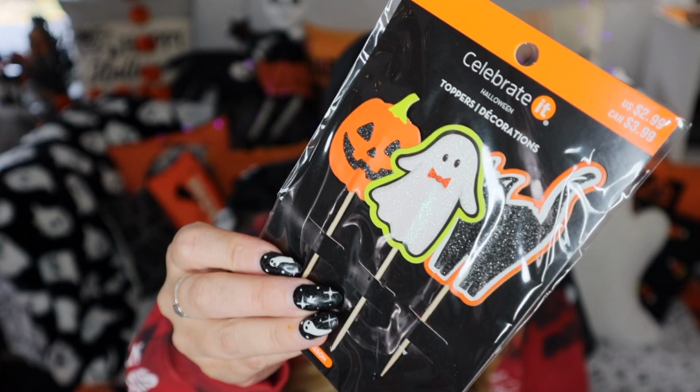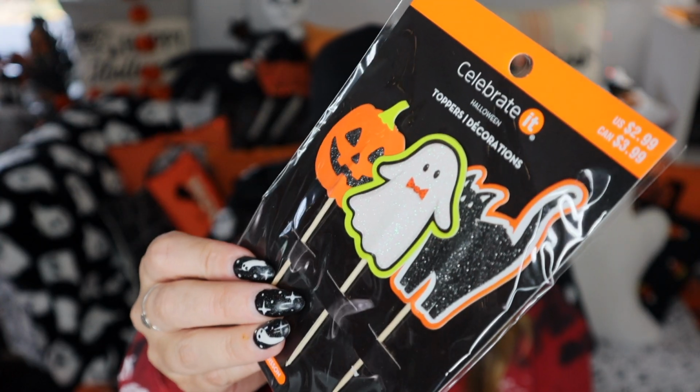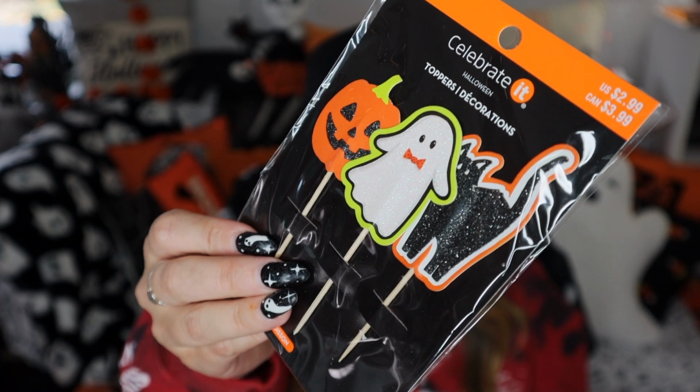Toppers for cupcakes, little snacks, little treats. I use them for crafting. So I got a few packages of these. Comes with a jack-o'-lantern, a ghost, and a black cat. Usually it will be glitter on one side and then the other side is non-glitter. So you get two different options if you want to sparkle it up or if you don't.